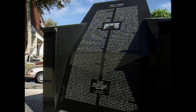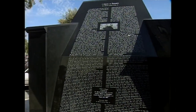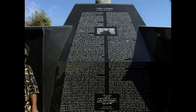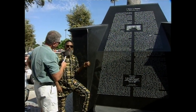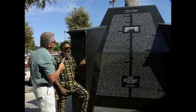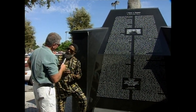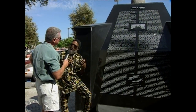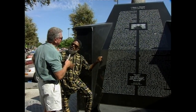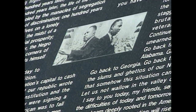Yes, and basically, one of the criteria for the work was to have an image of Martin Luther King on the piece itself. I didn't want to put a bust of him there, but I made sure that the image is there. This is the actual photograph that was taken, flipped, like a butterfly type of thing, of him actually giving that speech in Washington.